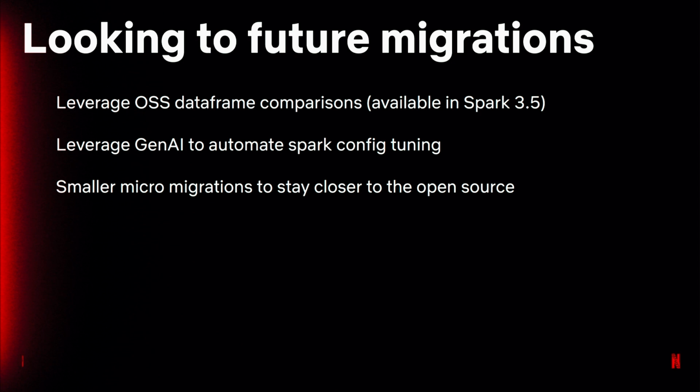Yeah, so a brief look into some bonus content. As we mentioned earlier in the limitations of the managed migration tooling, it motivates a look into the future of Spark migrations. Starting with Spark 3.5, the open source has some native DataFrame comparisons. Now, these probably aren't robust enough for our purposes, so we'd probably have to push a lot upstream to make sure that we're able to leverage that. But staying closer to the open source instead of leveraging these slow Python UDFs is definitely something we want to look forward to in the future.